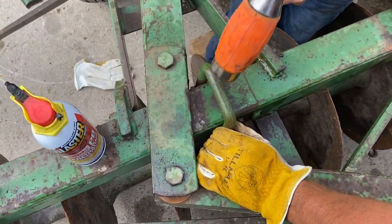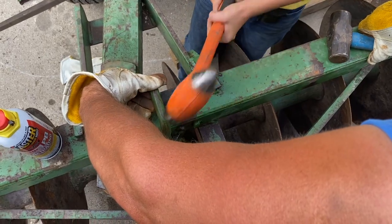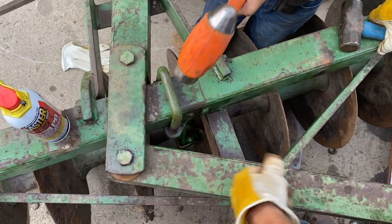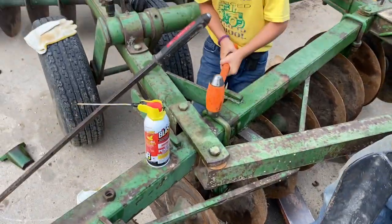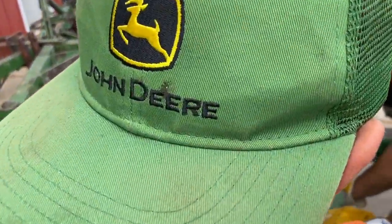I'll start out with Gadson tap. Send her home, buddy. Nice. Oh, yeah. Might be able to slide it that way, just a hair.